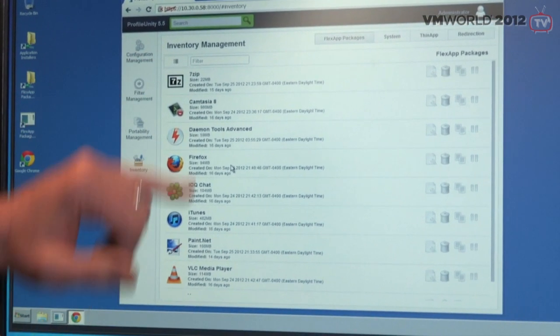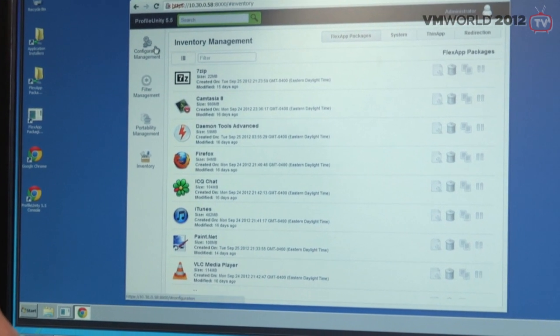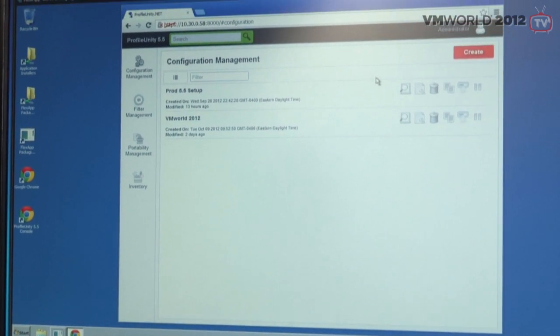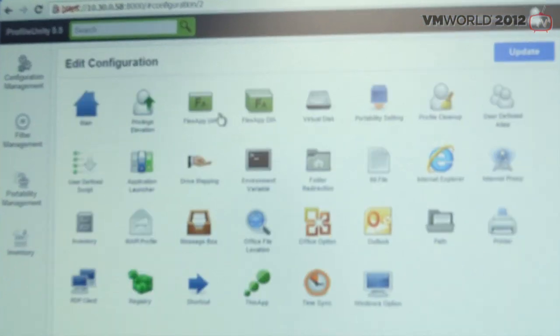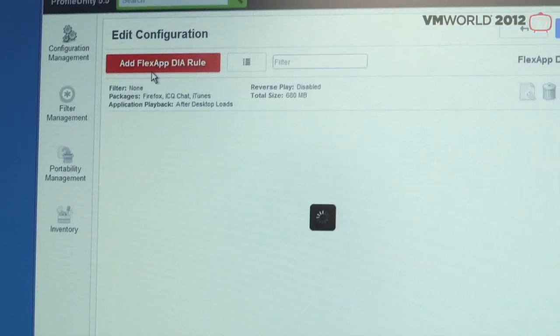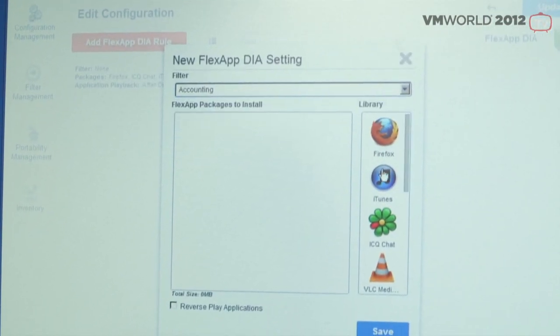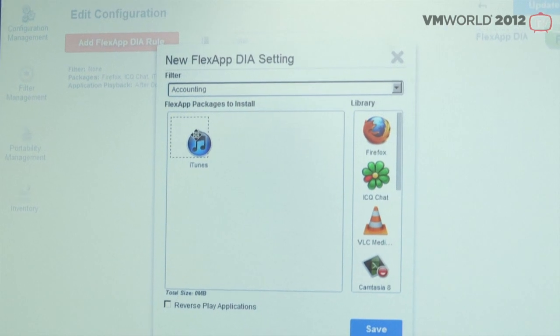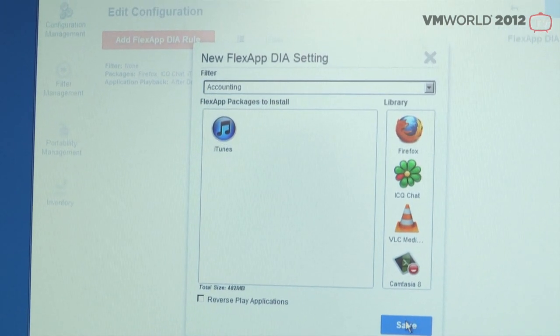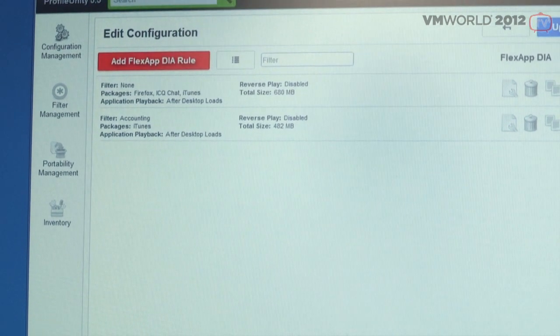So you'll notice on the left-hand side here I have all these applications available for delivery. I can go to configuration management, edit a configuration, go to departmental installed apps, and then I can create a simple rule that says I'm going to give accounting a particular application, and they can have iTunes, they can play all the music they'd like, and we'll save that off, and now the user logs in, just-in-time delivery of iTunes for the accounting department.